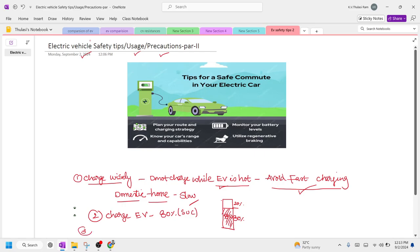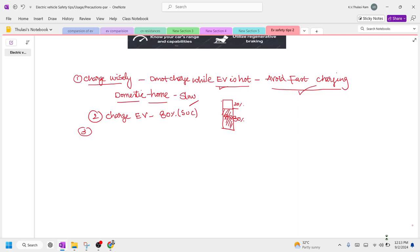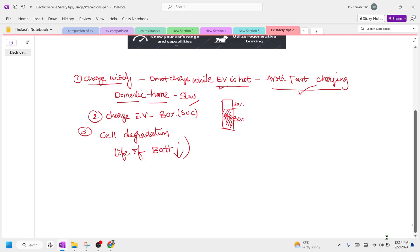And the third important point on how to use an electric vehicle is: don't charge your EV in sunlight. If you charge the EV in sunlight, it will lead to cell degradation. So what is the meaning of cell degradation? It means the life of the battery decreases. It is designed for some life cycles, and that life may decrease, so the battery life degrades. So don't charge your EV in sunlight, which is the next important point you should remember.